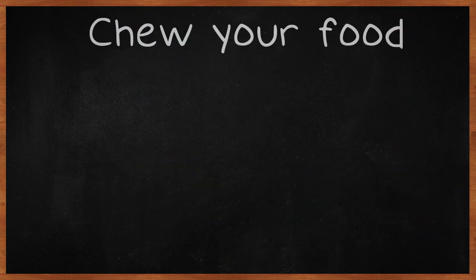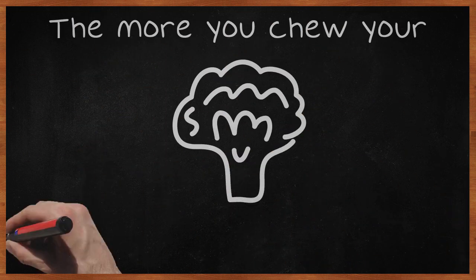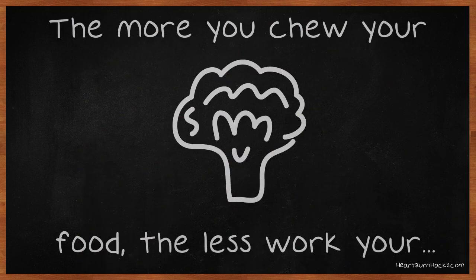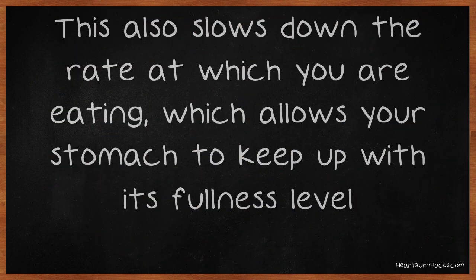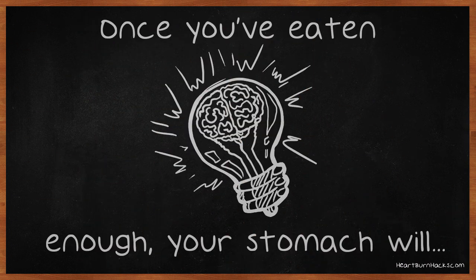Chew your food. The more you chew your food, the less work your stomach will have to do. This also slows down the rate at which you are eating, which allows your stomach to keep up with its fullness level. Once you've eaten enough, your stomach will alert your brain and you'll feel full.